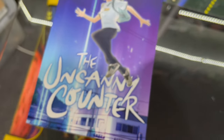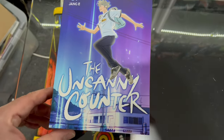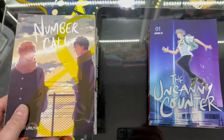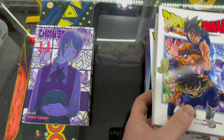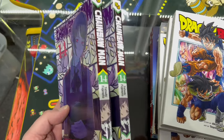And we've got some manga. If you haven't checked this out on Netflix, The Uncanny Counter, it's a pretty good series. At least Series 1 is. Still to finish Series 2. We've got Number Call. Dragon Ball Super Volume 20. And Chainsaw Man Volume 14.